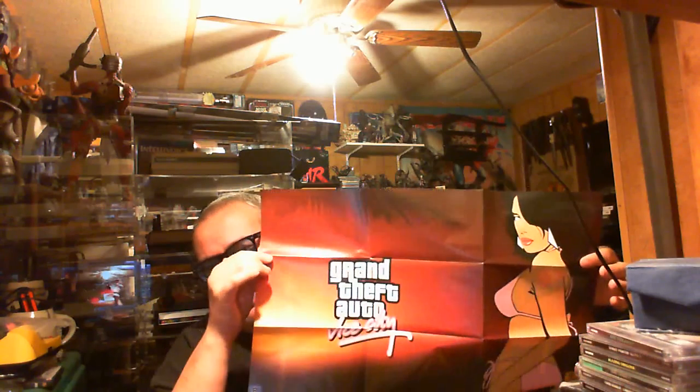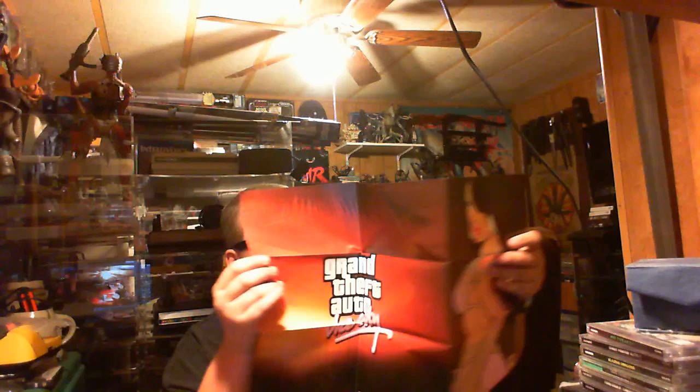I could tell they really pushed San Andreas. This poster for that one, man, it's almost like a full-sized room poster. Not these little fold-outs like this, but cool enough. I like these smaller ones because you can put up a lot of them.